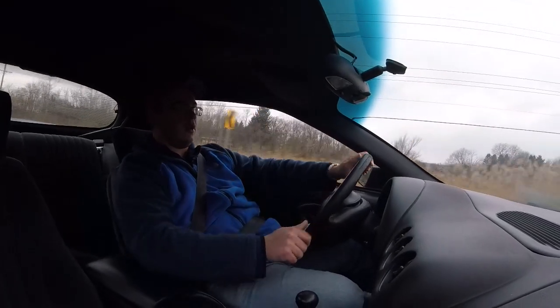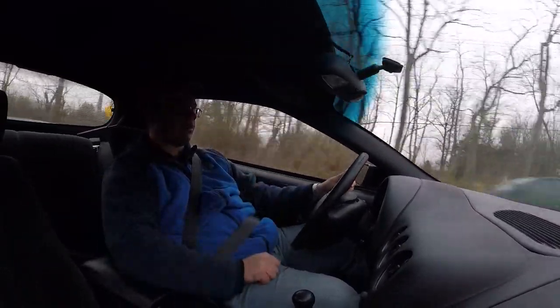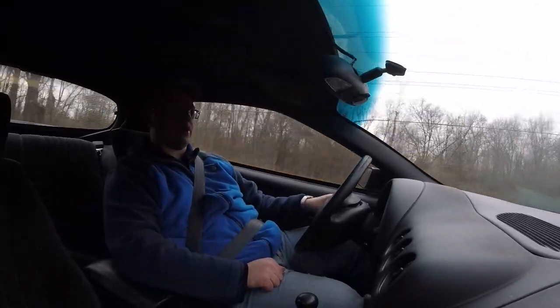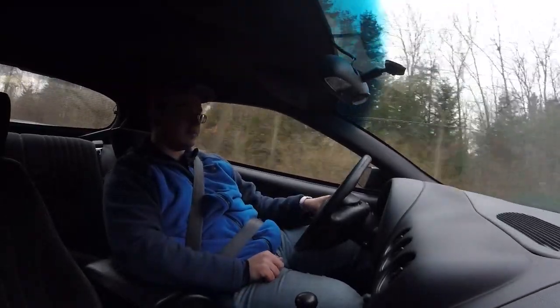Definitely lower to the ground than most new cars, but it feels great. We're going down a 45-mile-an-hour country road right now, and it just feels awesome. This is where this car is meant to be. Would I want to drive this car in rush hour traffic? No, but if I had to, the clutch is really light, so it's not that big of a deal.